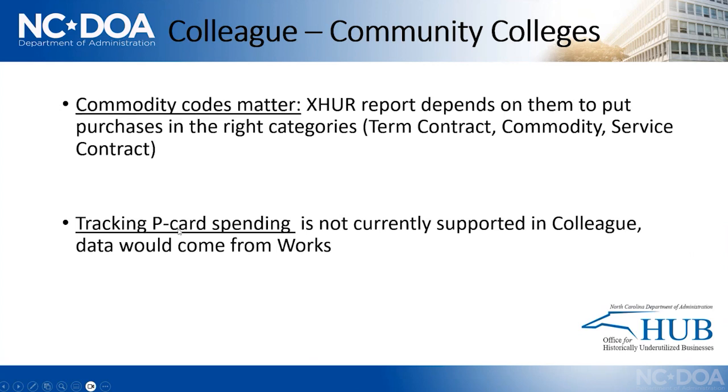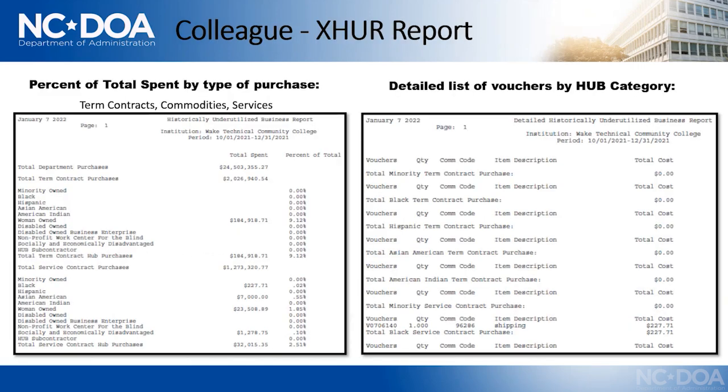So looking at Colleague, the commodity codes do matter. You use the XHUR report, and it depends on those commodity codes to put the purchases in the right categories of term contract, commodity, or service contract. Tracking P-card spending is not supported in Colleague, and that data would come from Works. So here's just an image of what the XHUR report looks like. It shows term contract purchases, services purchases, and it also has a detailed list of vouchers by hub category as well.